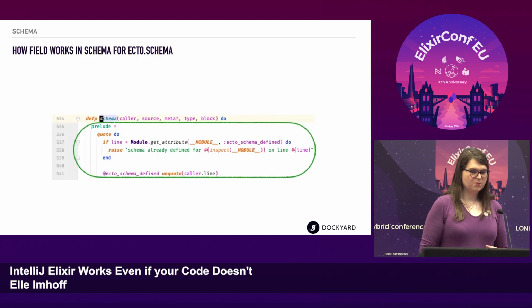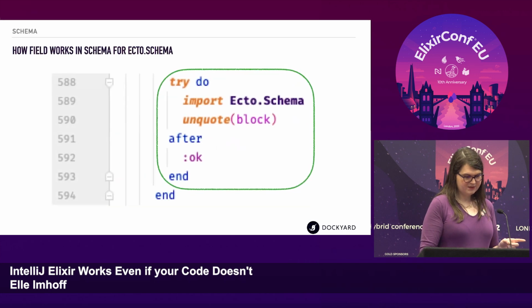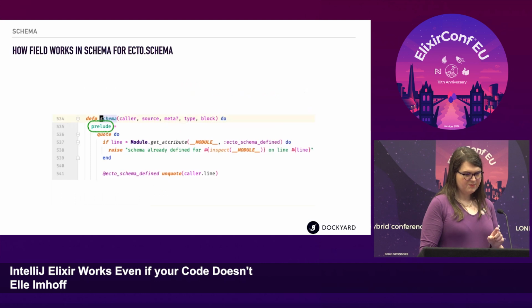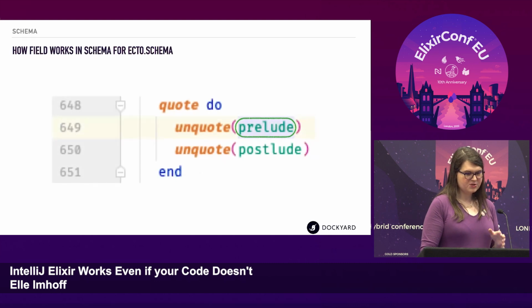It contains a large quote block that is stored in the preload variable, not directly returned. At the end of the preload block is a try block. Aha, there's the import Ecto schema. But preload is just a floating quote block. How does it get out? At the end of the function is a quote block that is returned and unquotes the preload quote block.